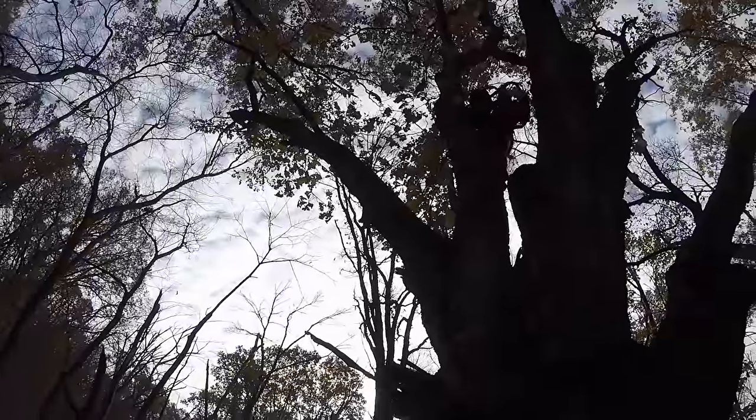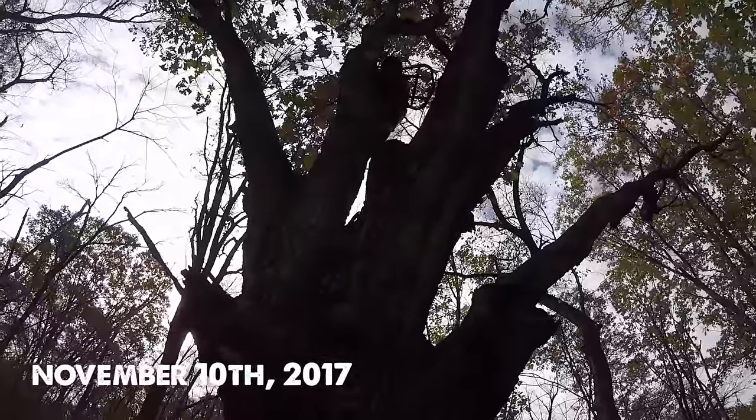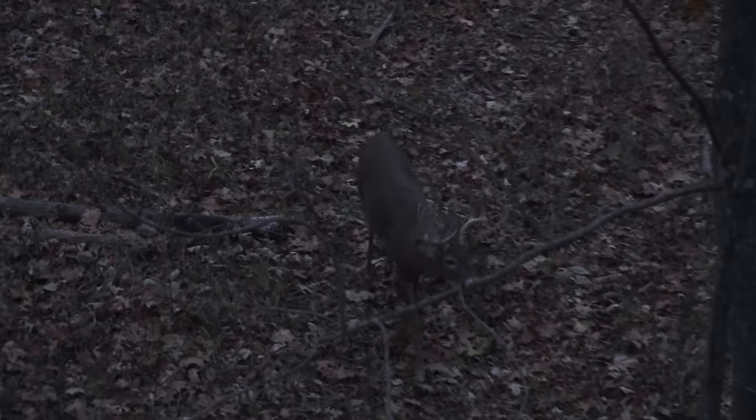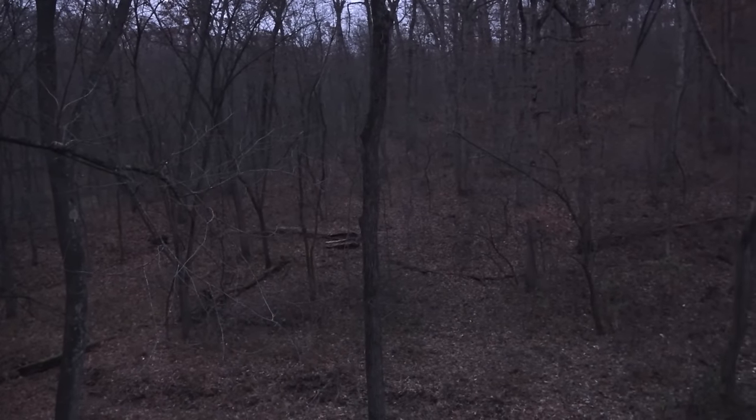This is a spot that I hunted some last year. I actually was with Eric Barber in this big oak tree right behind Ted when we had a real nice 10-pointer come into the base of the tree. This is a good cruising spot. It's not a spot where you're going to see a lot of deer, but it links up two big blocks of timber and a bunch of bedding to the east of us.